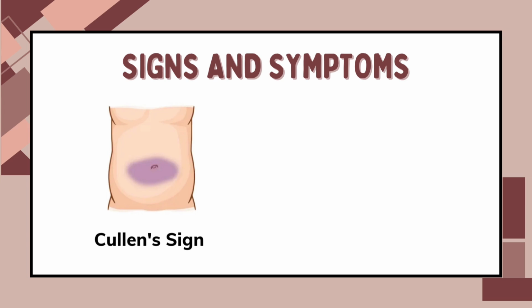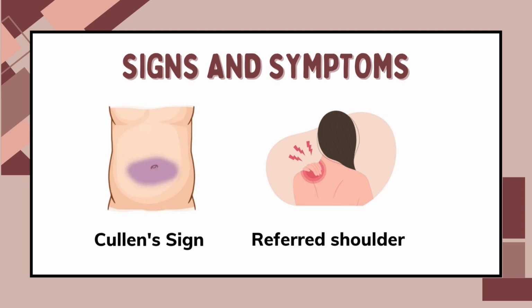If the ectopic pregnancy continues to grow, the tube may rupture. This leads to sudden severe abdominal pain, referred shoulder pain, caused by internal bleeding irritating the diaphragm. Signs of shock, such as dizziness, weakness, pale skin, low blood pressure, or a rapid heartbeat. A ruptured ectopic pregnancy is a life-threatening emergency. Immediate medical attention is vital.